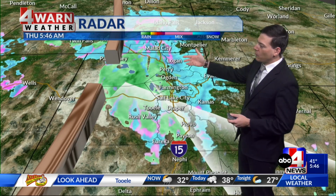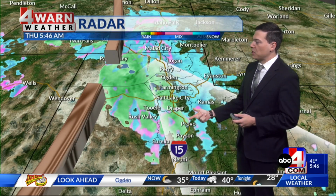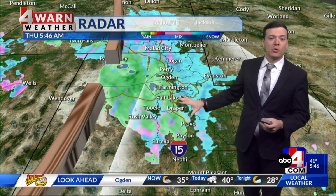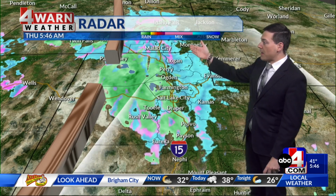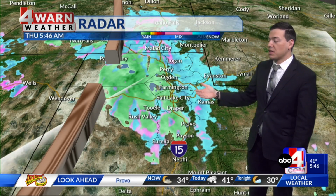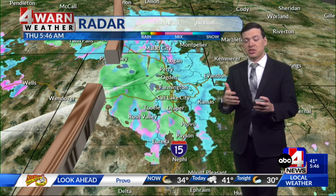Seeing a little bit of light rain even along the Wasatch Front on the I-15 corridor, but the heavier rain is currently off to the west. So I think for the most part, roads are still looking good. Just keep in mind if you're traveling into, say, Cache Valley and really through the high country at this point, you could start to see those slippery conditions take hold pretty quickly.